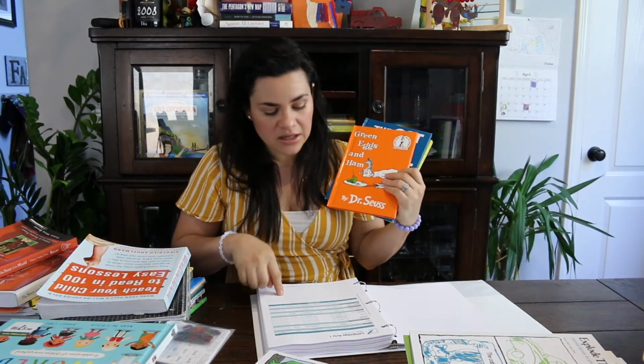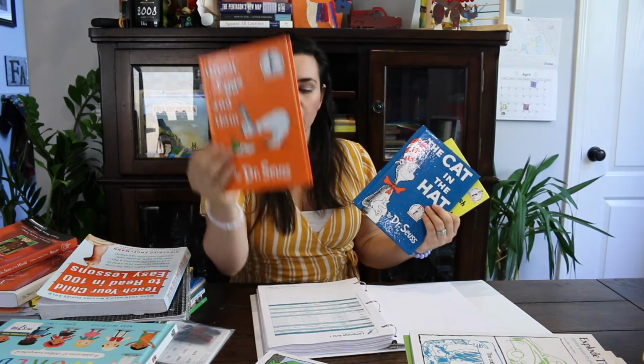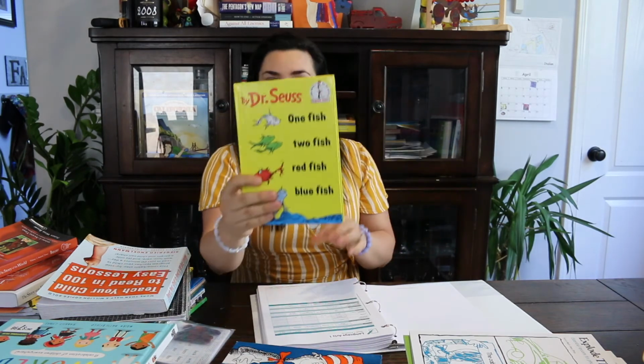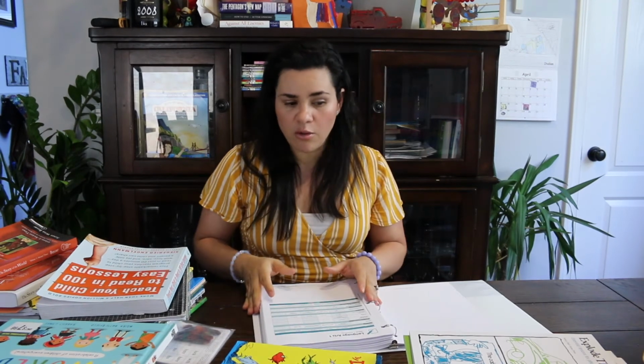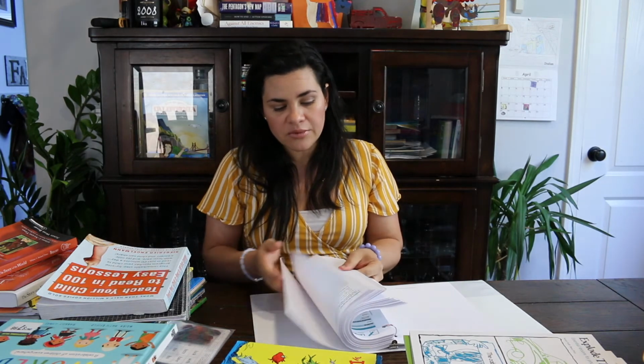I just ordered all her readers last night. I had a couple of Dr. Seuss books that are included in here as readers. This one is Green Eggs and Ham. We had this one here at home. The Cat in the Hat, and One Fish, Two Fish, Red Fish, Blue Fish we had at home. And then I ordered like 5 more books that go with this. And it's a whole curriculum that goes all the way for your whole 36 weeks.